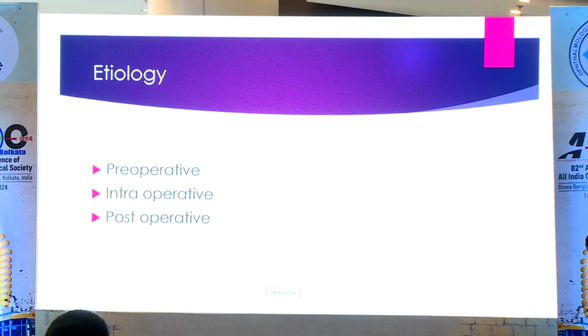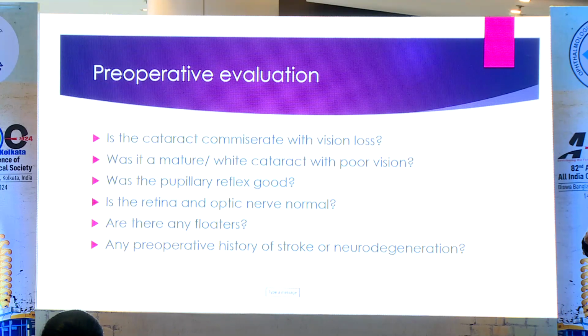So we can look at preoperative causes, intraoperative causes, and postoperative causes. See, in many of these patients where there is no obvious reason, probably if you dilate, if you look inside, there may be subtle findings which can lead to a problem.